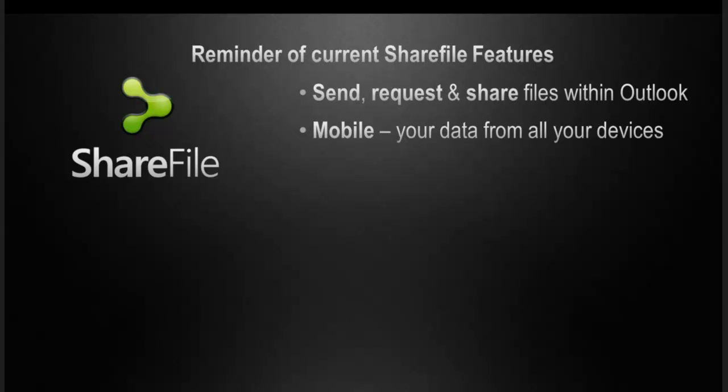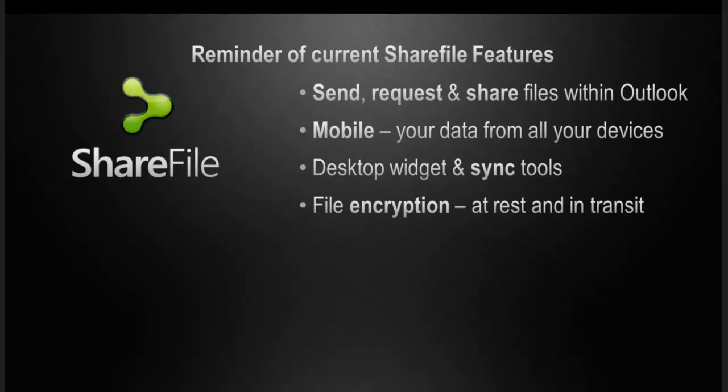Of course you can get access to your files from any of your devices. There are also some desktop widgets that run under Windows, so you can synchronize your files, same as you do with something like Dropbox. So you have a locally cached version of your file, a bunch of tools there.